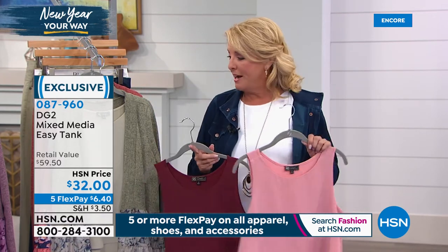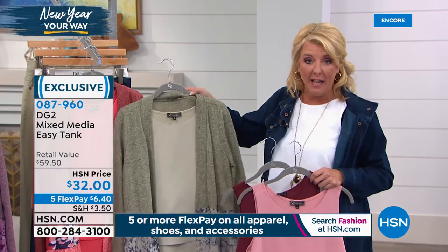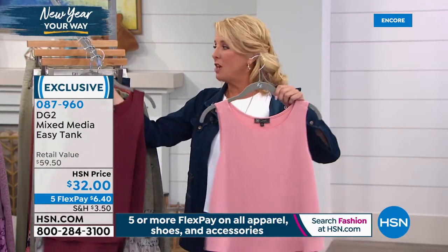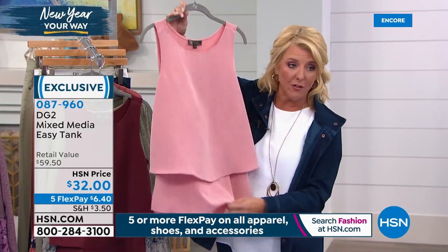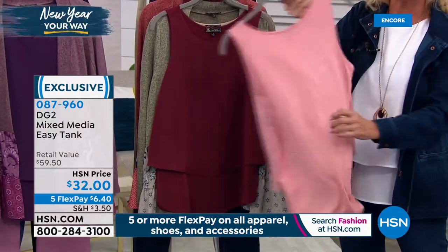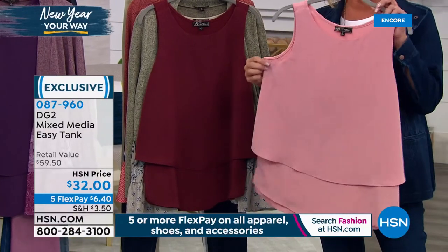If you don't have an Easy Tank yet, we have new colors. We have the new terracotta. We have the new sage. So if you want the Easy Tank, girls, if you're a collector like I am, there's your terracotta. Here's the sage color. It's the most brilliant top you will ever own. That's why so many of us buy multiples. Two layers on the front, so it covers up all the icky bits and all the spots in the front. In the back, this is a knit, so it stretches and it moves with you. You can wear it under, you can layer it. I wear it by itself.